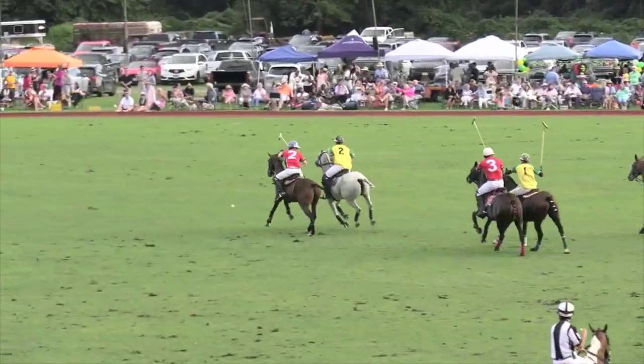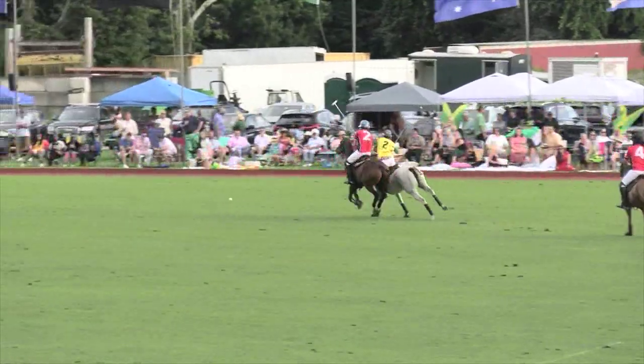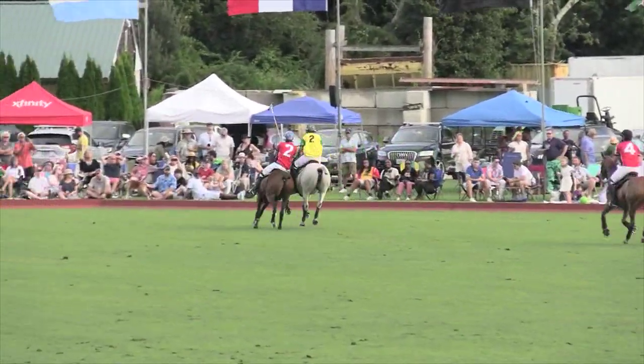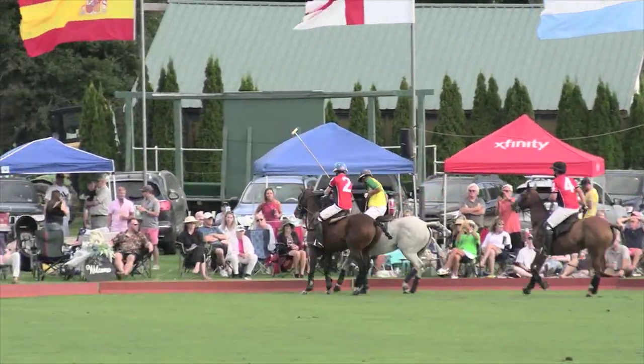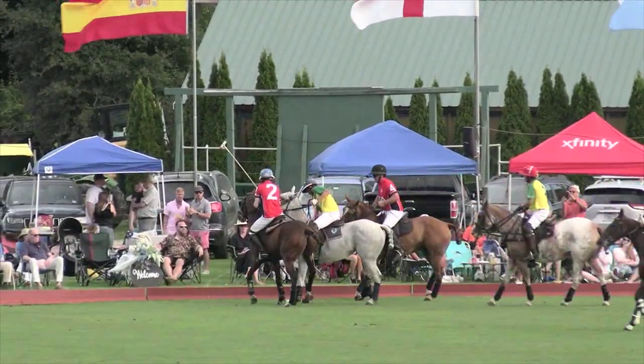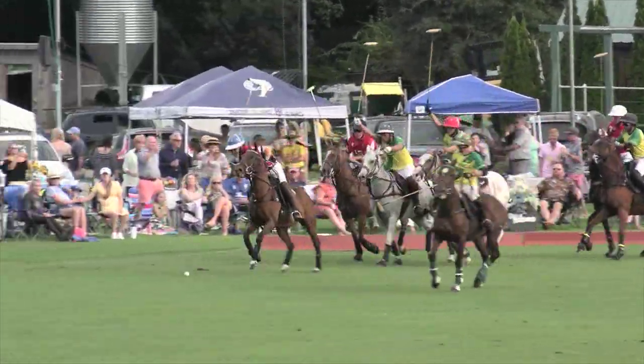Can Cameron wait? Get onto it. Cameron, yes, he can. He gets a little shot. Unfortunately, it comes off Sam's pony, goes across the field. He was trying to get under the neck towards the goal mouth. He managed to get the exact opposite to that, and he's right in the far corner underneath the flag of St. George's, the British flag, or the English flag, I should say.